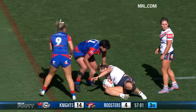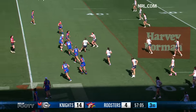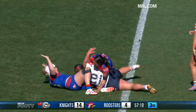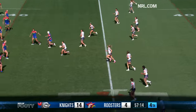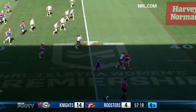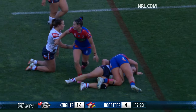Hamilton playing the ball 10 short of halfway. Slowish play the ball. Bill Moana on the halfway line. Davis. That pass is going to be dropped. Can they find Gallagher? No. They'll come back for the first mistake.